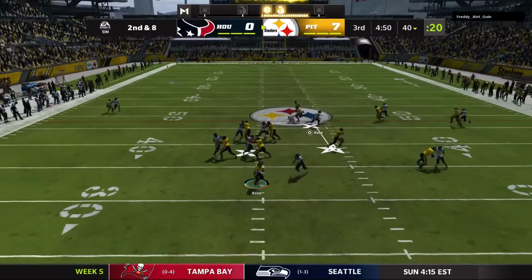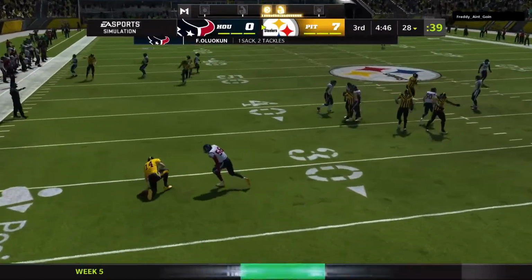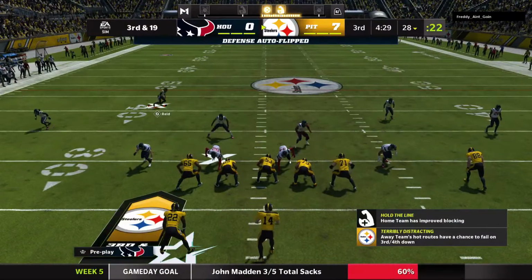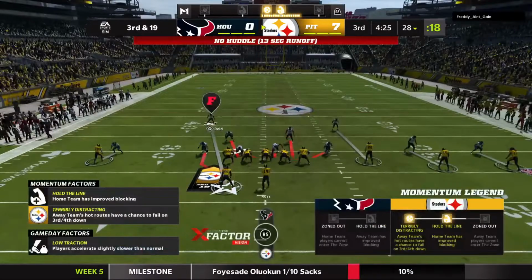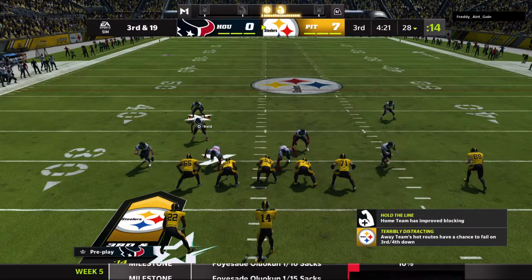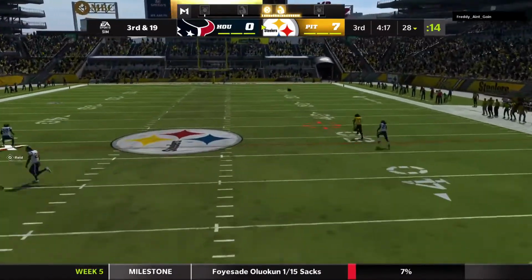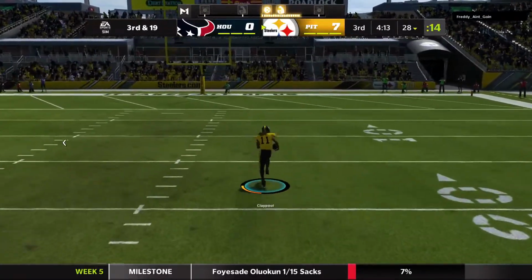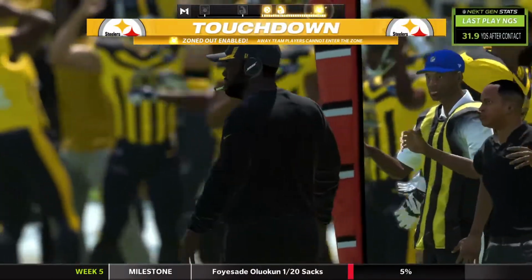Off play action. Ross on the move to his left. And he can't find anywhere to go with it. And he goes down. Ross throwing on 3rd and long. Open man completes it to Claypool. And into the end zone.